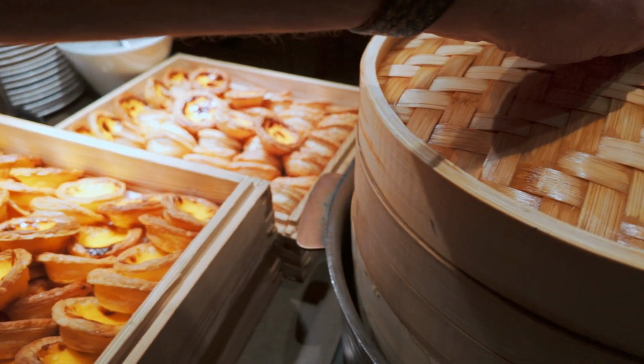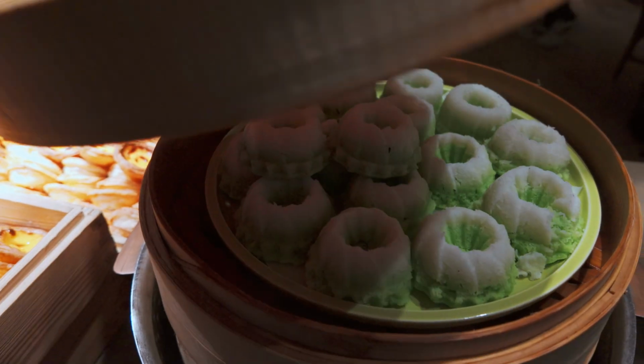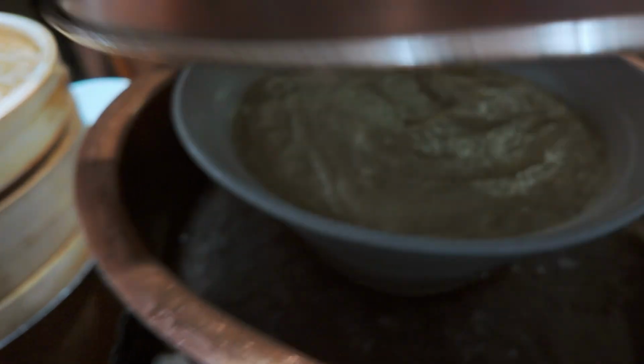Absolutely lovely. And then over to the desserts, and we had quite a good variety, different colours, different types, and they all tasted really nice as well. Cakes were really gorgeous.